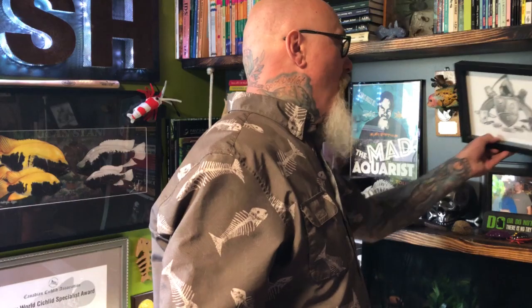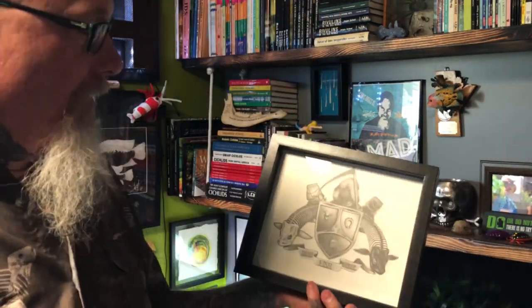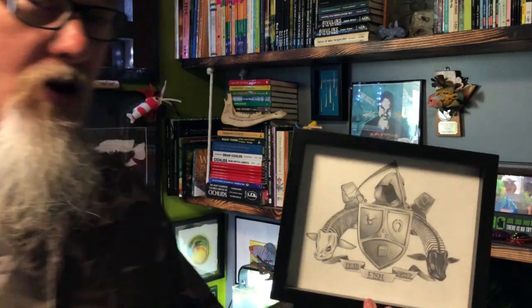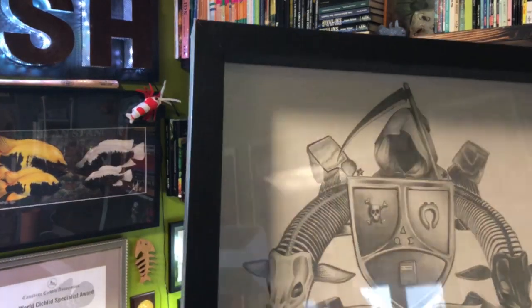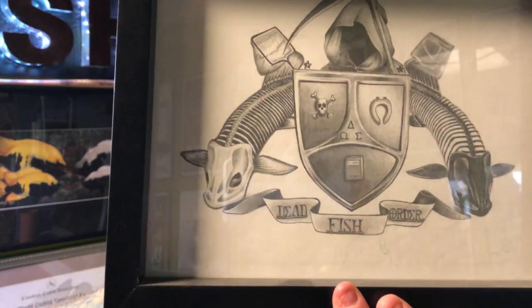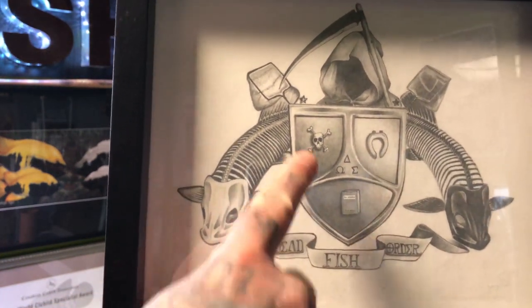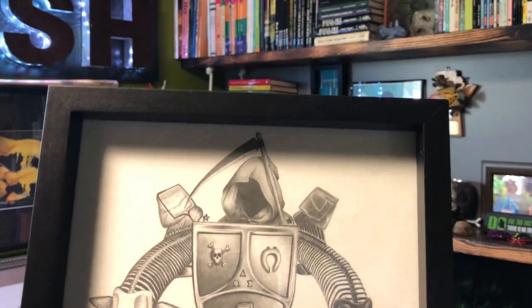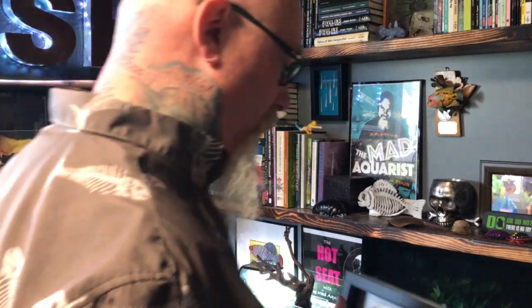And I have many of his prints, but my wall space was very limited. But even though I love all these ones, this is probably the most cherished one of all. This is actually the logo for the Dead Fish Order, which is an organization that Spencer, Jack, and myself started. This was the original logo. I like how it's got the little toilet seat and the dead and just all the fun of it, and the light and the dark and the Grim Reaper and everything. It's absolutely a cherished piece.